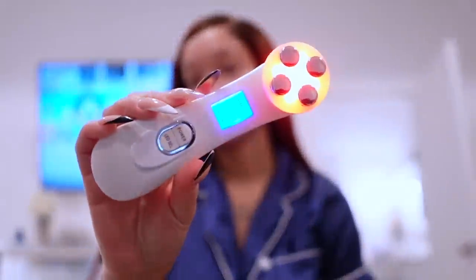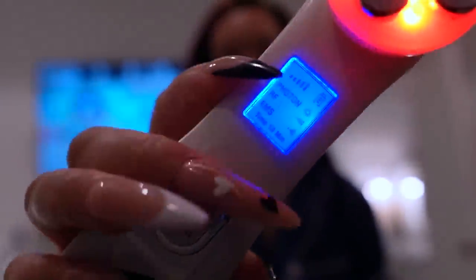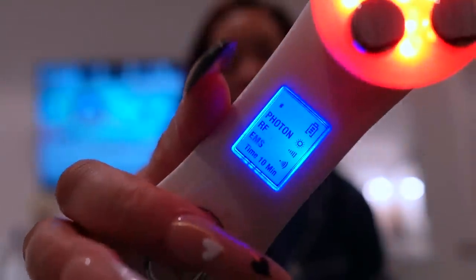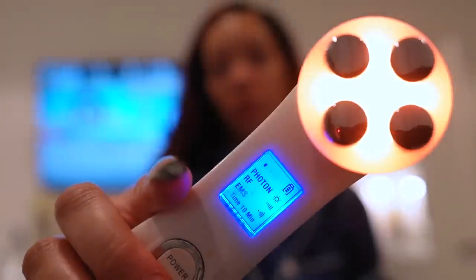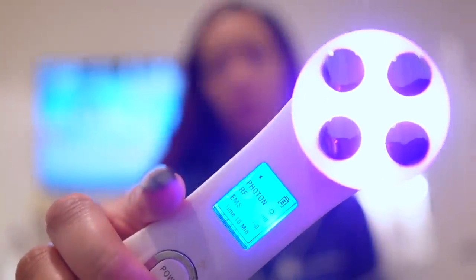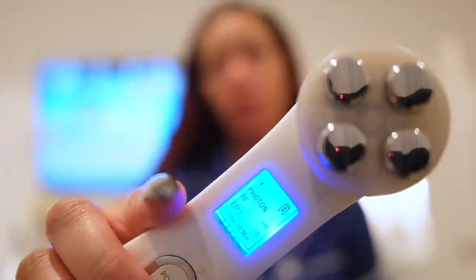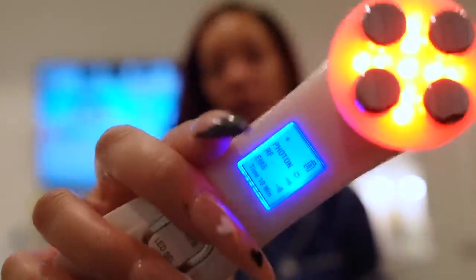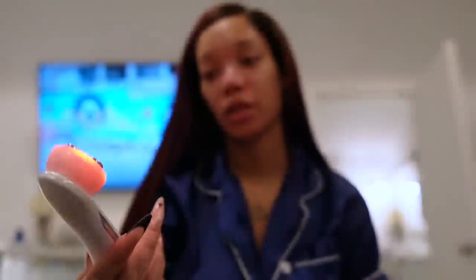I'm turning this on, so the red light on, I'm gonna use red light therapy, and I'm gonna turn it all the way to the top. As you can see, that's how you turn it on. These are the different lights. Oh, it blinks. I didn't know it did that. So we're doing red light therapy, and I'm gonna turn it all the way up to the first one.